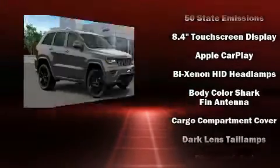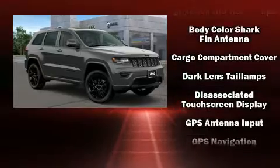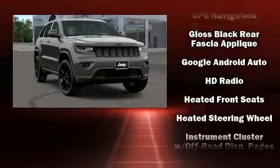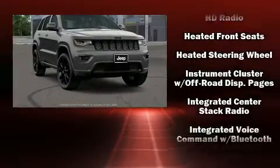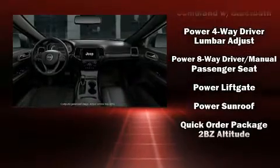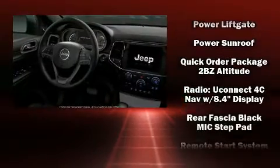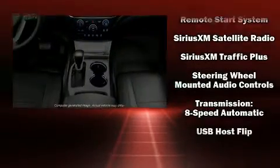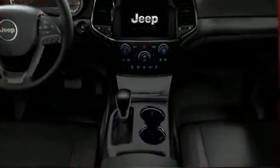Jeep ensures the safety and security of its passengers with equipment such as dual front impact airbags, front side impact airbags, traction control, brake assist, anti-whiplash front head restraints, ignition disabling, and 4-wheel disc brakes with ABS. Various mechanical systems are monitored by electronic stability control, keeping you on your intended path.